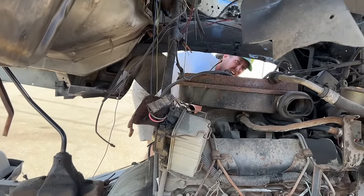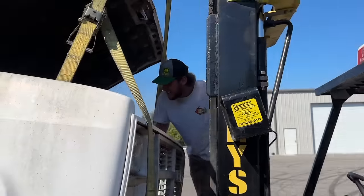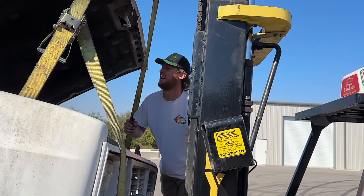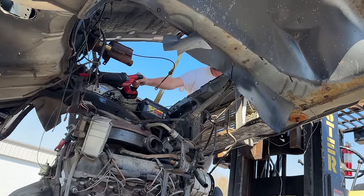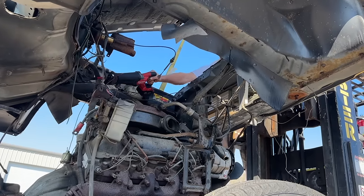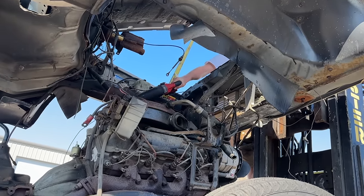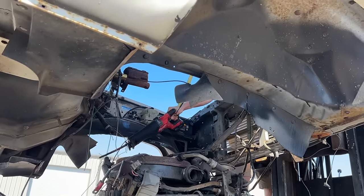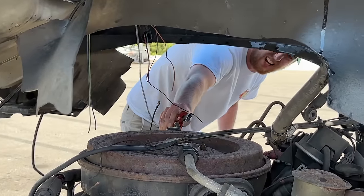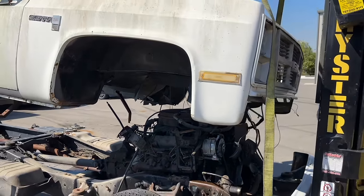I thought I unplugged that big harness, but evidently I didn't. Definitely still plugged in. Dude, I don't know about this. About what? Got it. I think we're good, George. Yep. We gotta get this back up or we go a little higher.